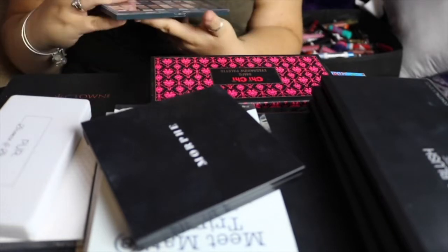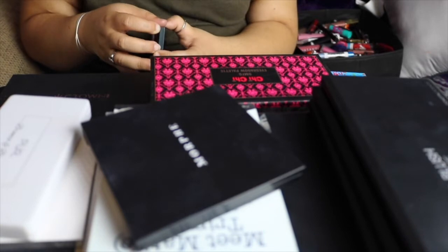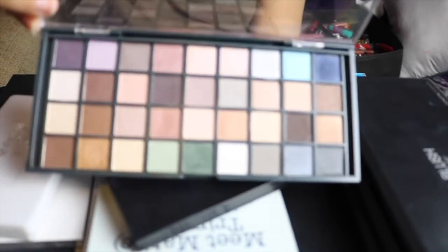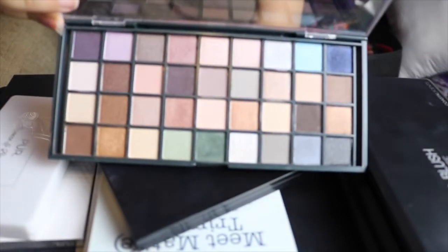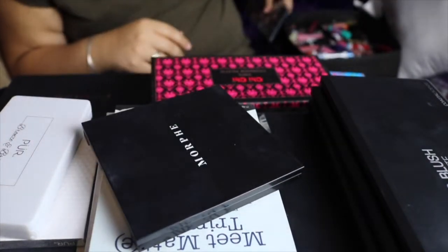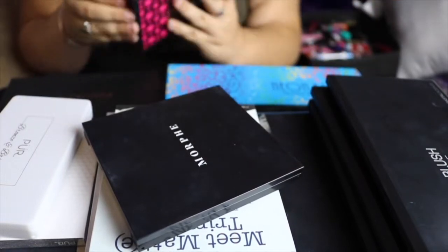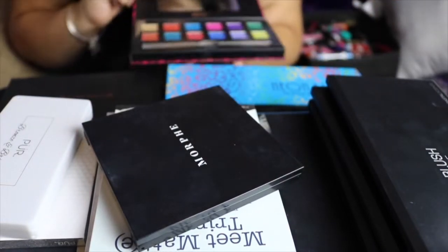This Ulta Beauty palette I'm also going to declutter. It is a nice palette. It does come with a wide range of shades, but I don't use it, so someone else will get the use out of it.